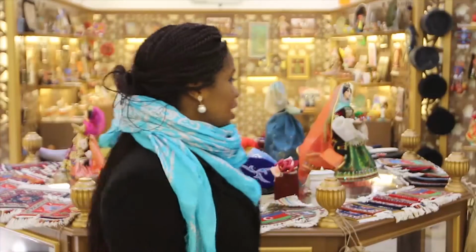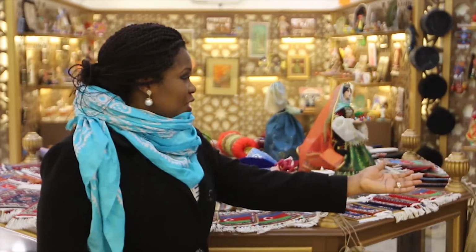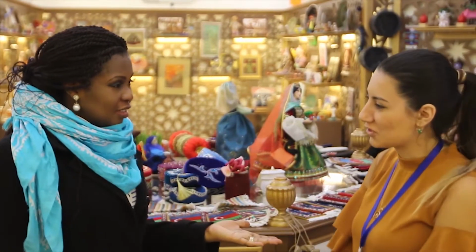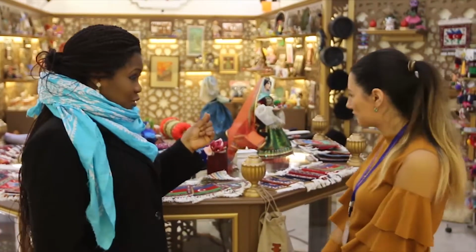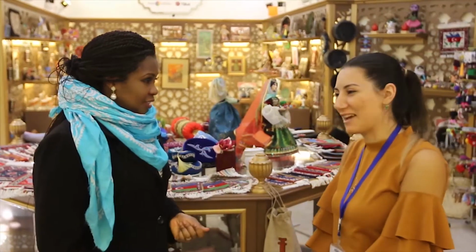Also, you find a lot of artwork being sold at the city center. Everything in here is made by hand, I told you. So she's going to take us around. Can I come here and call you the curator? Alright, so she's going to take us around to the beautiful things you would like us to see. If anybody's coming from Nigeria, what would you like them to buy?